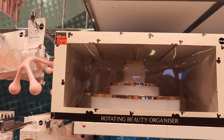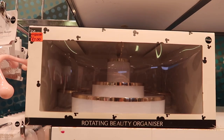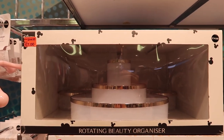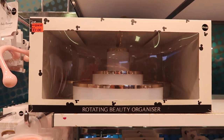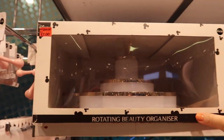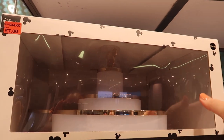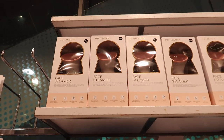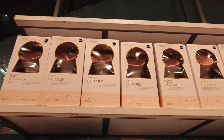This is in the Mickey range, but I just have to show you. I've never seen anything like that before. Half price at the moment to £7, but it's a rotating beauty organizer. This thing is really big as well. And it's got a little Mickey thing at the top there. I have never seen anything like this. How extra. They've also got a facial steamer for £12.